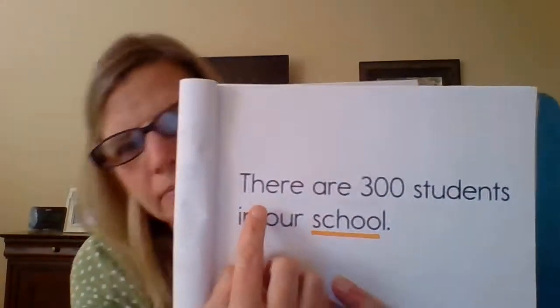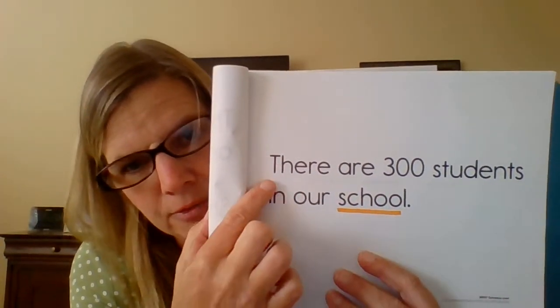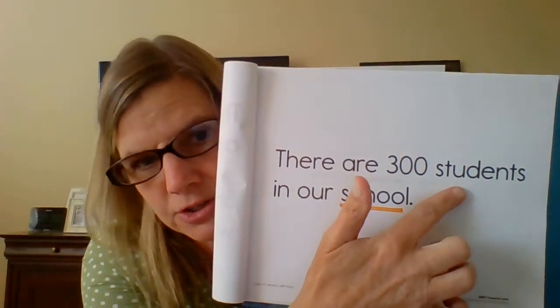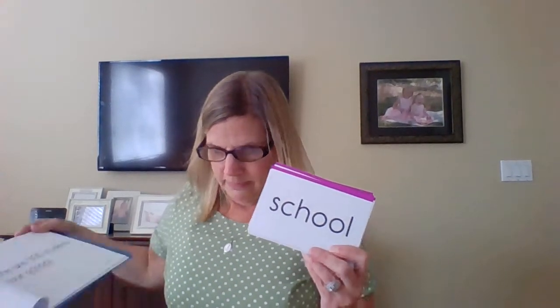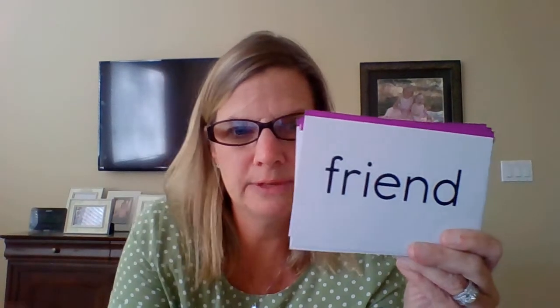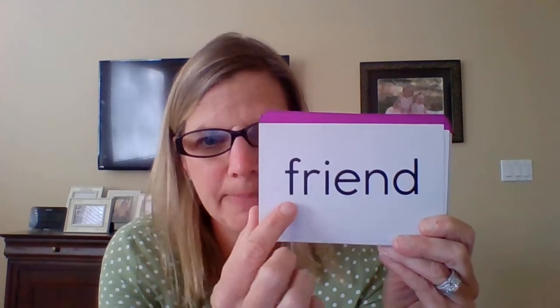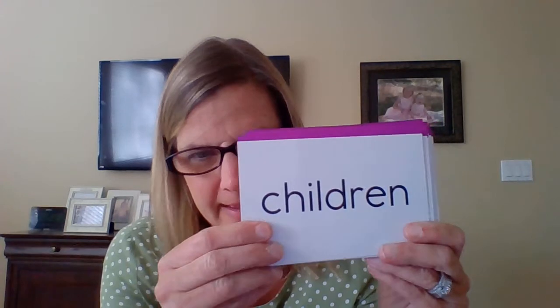Listen. There are 300 students in our school. Read with me. There are 300 students in our school. Sight word is school. Alrighty, let's look at our new sight words on the flashcards. New sight word, school. Read, spell, read. New sight word, friend. Read, spell, read. New sight word, children. Read, spell, read.